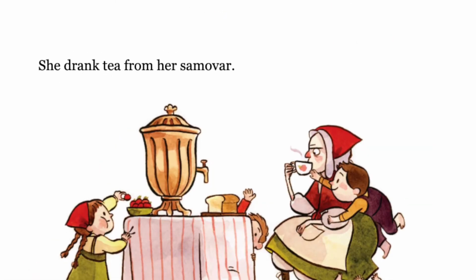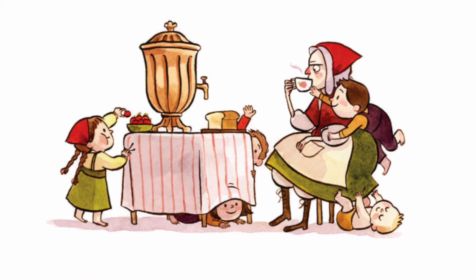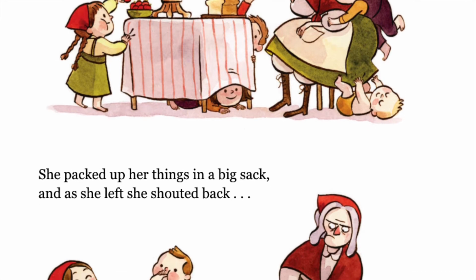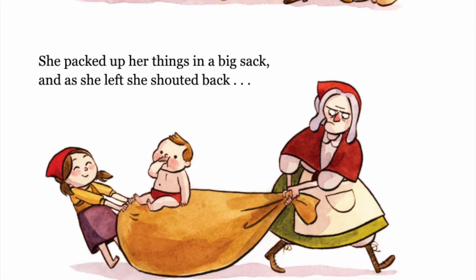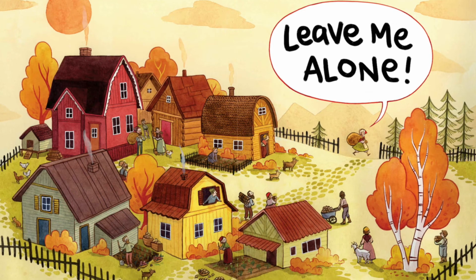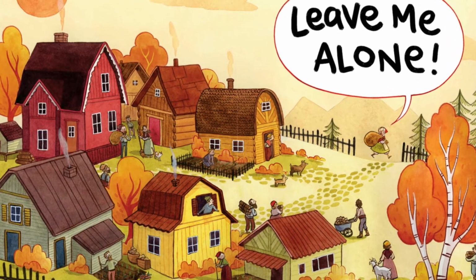She drank tea from her samovar. Have you heard that word before? A samovar is a big container full of tea, hot tea that you can drink out of it. She packed up all her things in a big sack, and as she left, she shouted back, "Leave me alone!" Ooh, that was kind of loud.